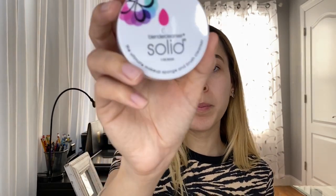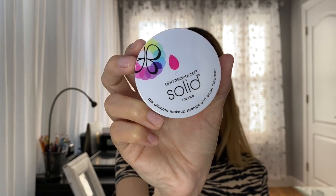So the next product that I got is from Blender Cleanser, the solid soap. This is another repurchase, and this is my favorite soap to wash my brushes and my makeup sponges. This is the only thing that I use, and I really recommend it because it takes all the makeup off your sponge really well, and the brushes.